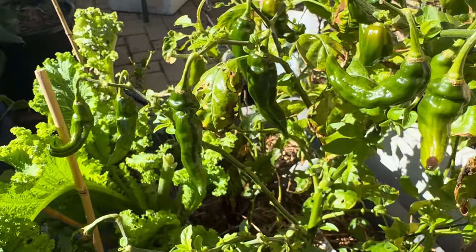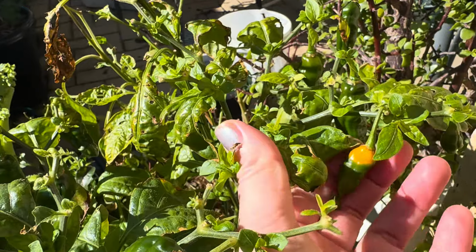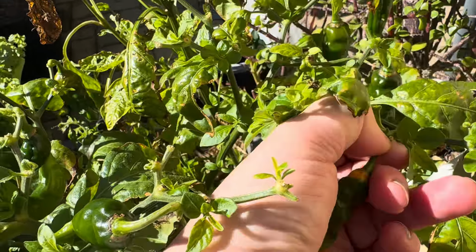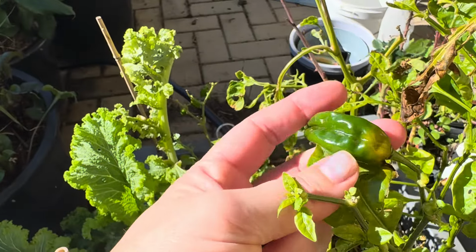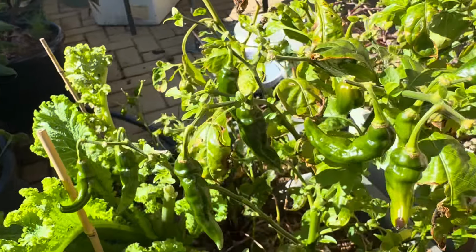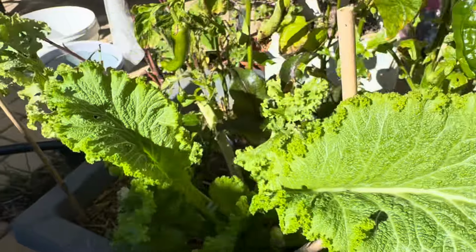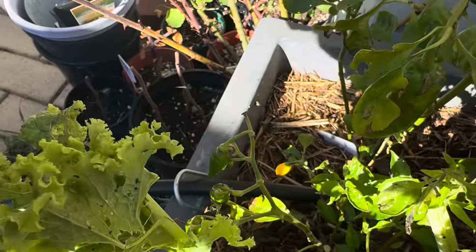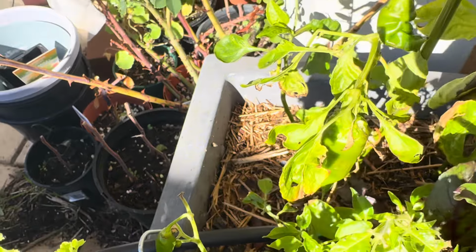I do really need to pull the rest of this fruit off. These are the Fatalis. This one is going to ripen. I'll take that off and take it inside to finish ripening. Once they start blushing, I do pull them off because otherwise the slugs and snails tend to get them. This is a mustard. It's going gangbusters. Oh, there is a tiny little yellow lemon aji pepper here, which I'll also take off.